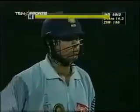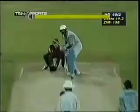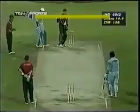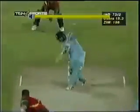Tendulkar at the non-striker's end. Azharuddin on strike. Wanting a single, sent back by Tendulkar. Slip and a silly point. Slow delivery and smashed through the offside.